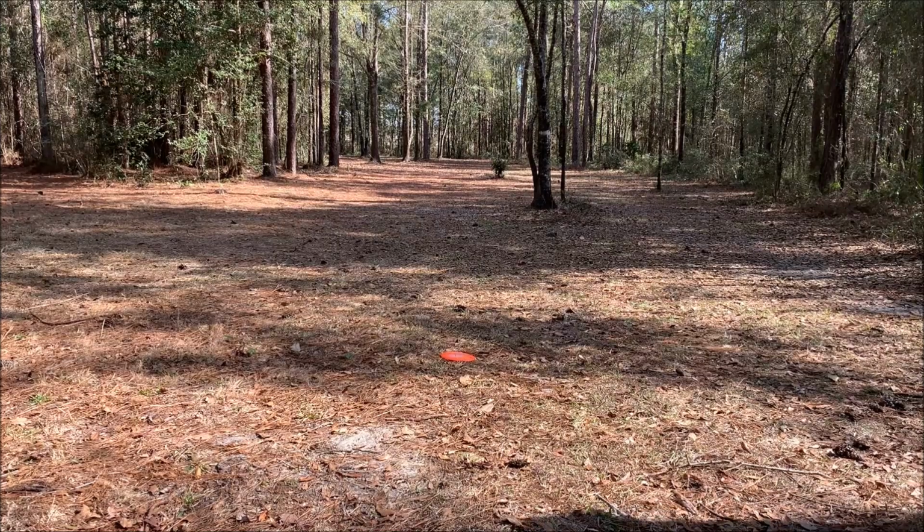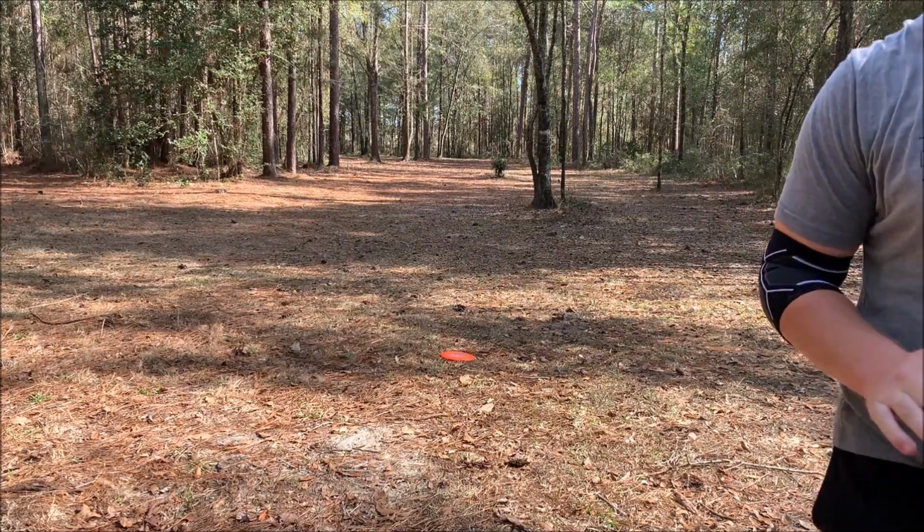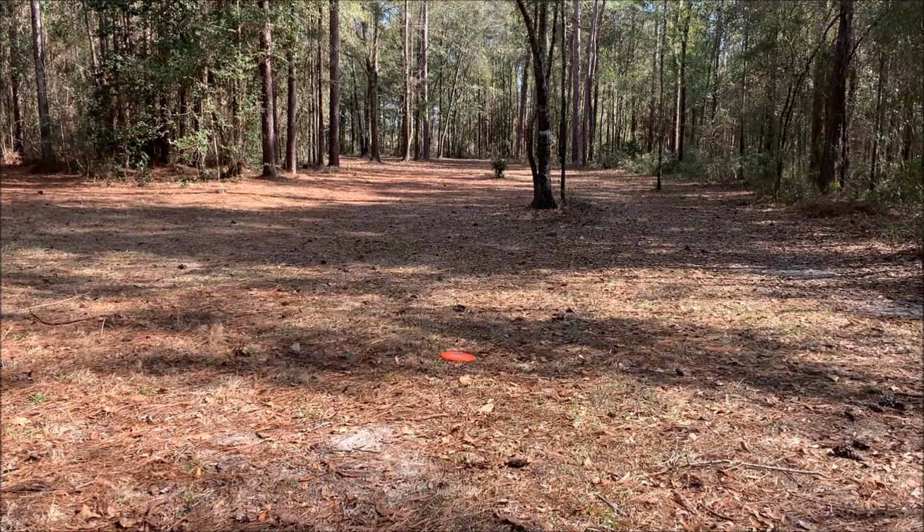Ooh, that was a good flare. I didn't do it as low as I wanted, but I got exactly the flare to the left I wanted. That's a good example of how you can throw something overstable and low and have it skip and get a little bit of ground play out of it. It's a really useful shot to have in your bag.